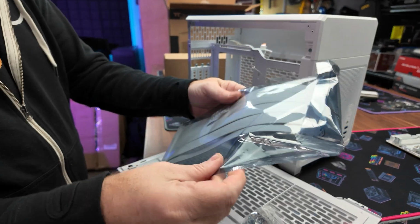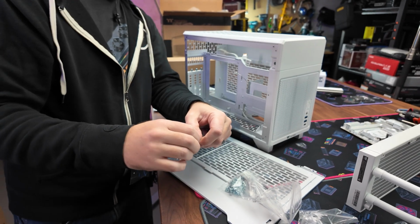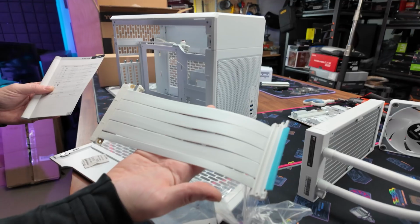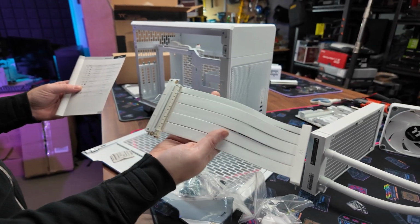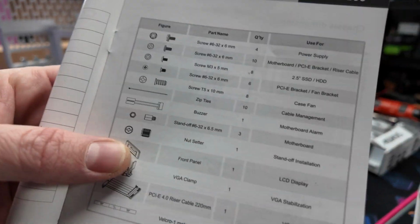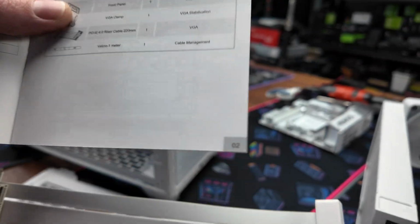We also have this guy. Shouldn't there be a notch here so I can tear this open easily? There we go. Aha! PCIe riser cable right there, looking very pristine, and all white, and according to the manual, at least this is a Gen 4 riser cable. Just wanted to confirm.